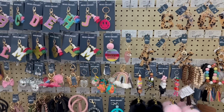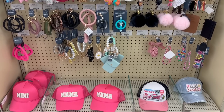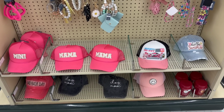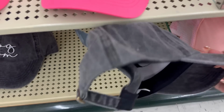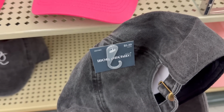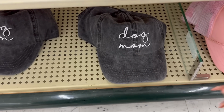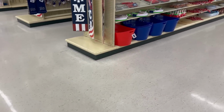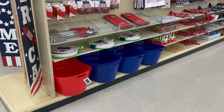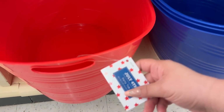But so you can see this area, because we actually came here to do the walkthrough of the patriotic finds that they have out for 4th of July, Memorial Day, and Labor Day. This dog hat is $6. This dog hat is $5.49. So that is awesome. So go ahead, get cozy and comfortable, grab your notebook and pen, your drinks and snacks, because here we go.